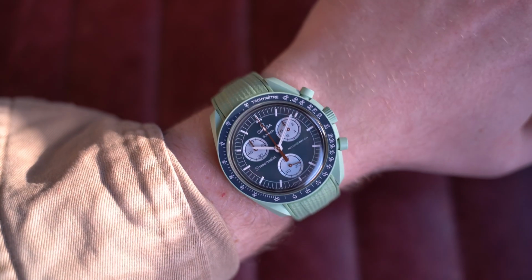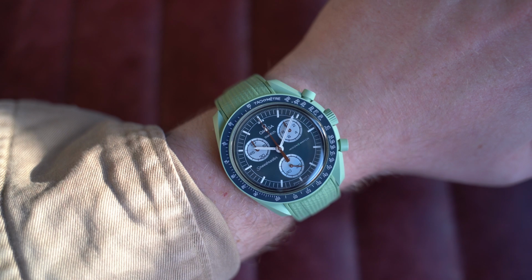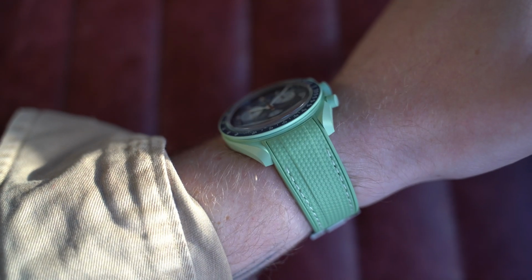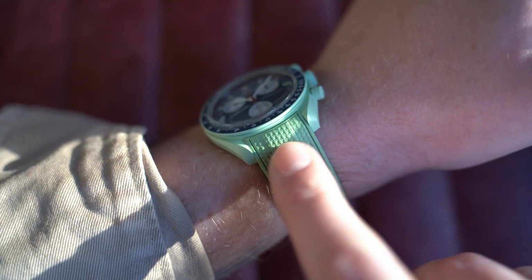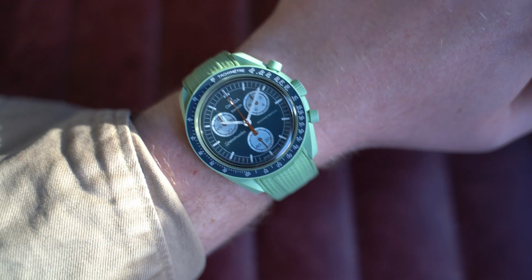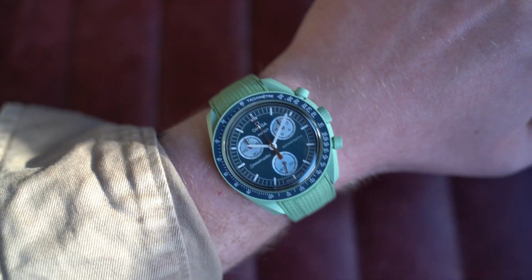And here we go on my 7-inch wrist. So what you're looking at right there is 42mm by 47mm lug to lug, 13mm on the thickness and 20mm on the lugs. And these are standard spring bars, so you can swap out the strap for anything. So have a little play around. And obviously you've got the Velcro as well. So go check it out on the website.